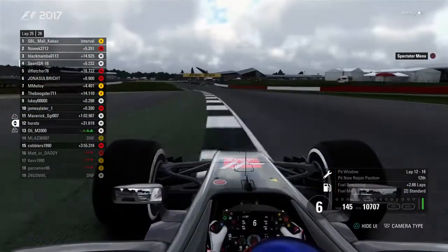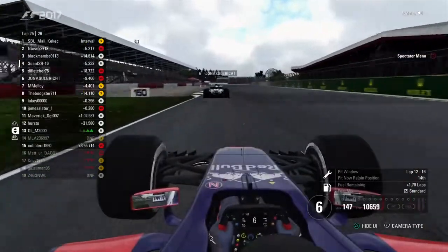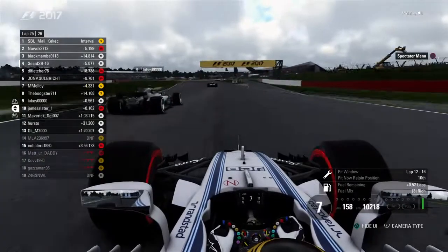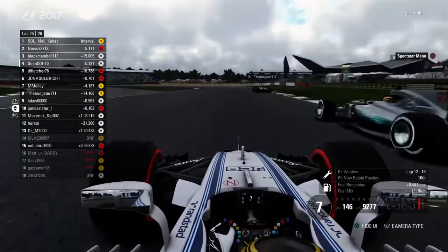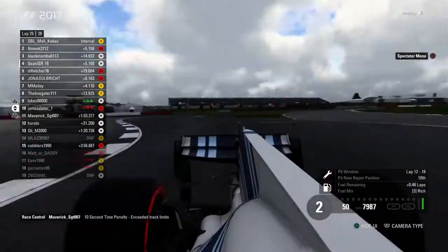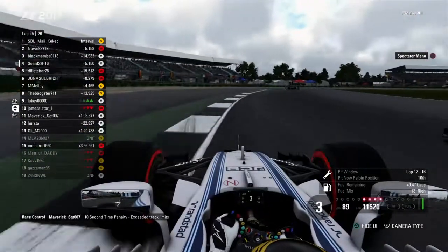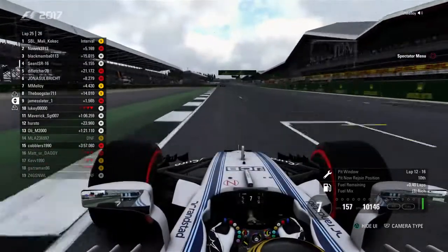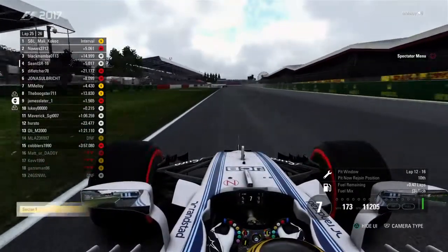James Slater on supers, Nika on mediums, but his supers will be starting to wear out by now, so he might be getting the best of his tyres in it now. He's going to go for a dive down inside. Oh, Lukey gives him just... Lukey cuts the corner. No, that's not his penalty, that's Maverick. And James Slater just goes right around the inside. Of course, James Slater did make that late stop for those supers.